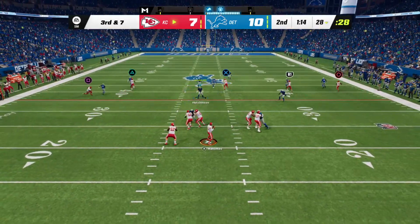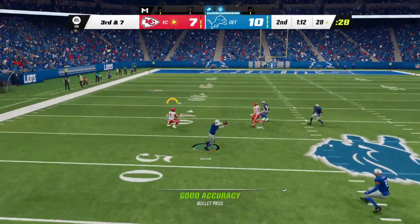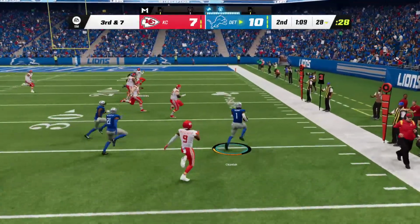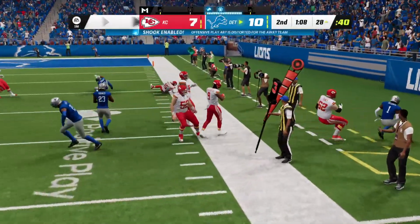Throwing is Mahomes on third. And for the third time here in this half, it's intercepted. Picked by Jeff Okudah.